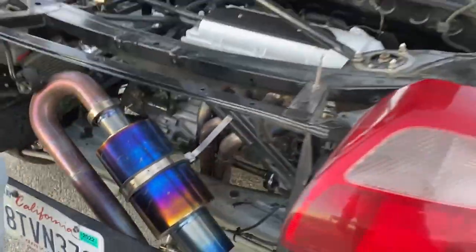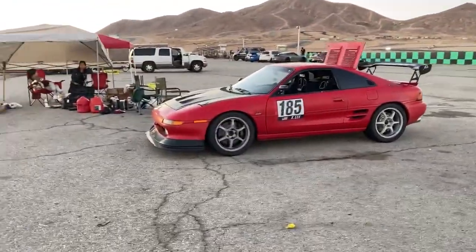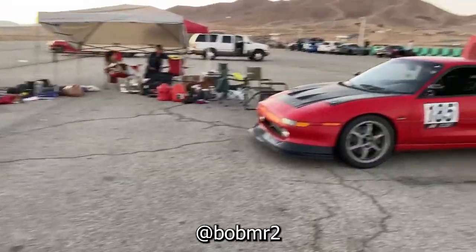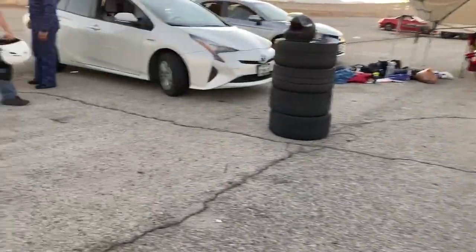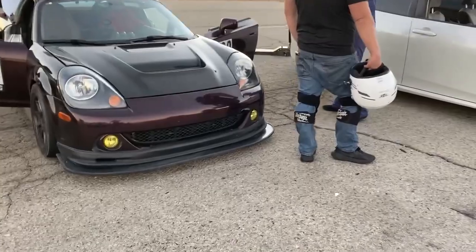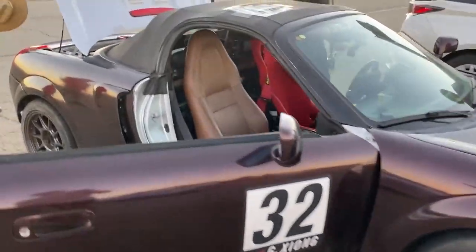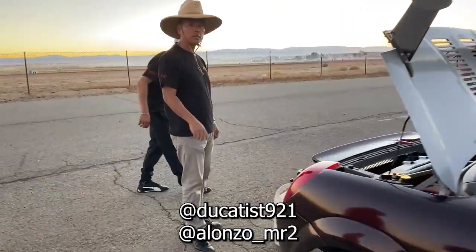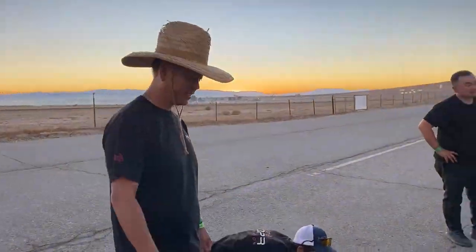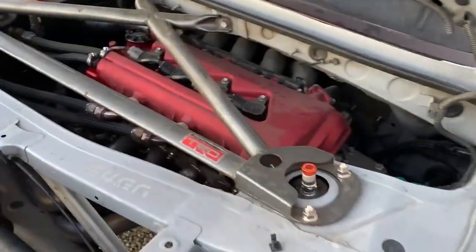Sweet, looking good. Yeah, I think there's another SW20. I think Bob's out on track. Bob Pham, Mr. MR2. Here's Gers 2ZZ. Let's go take a walk around here. Infamous Hal, there's Alonzo. What's up, guys? Let's see what's going on in here.